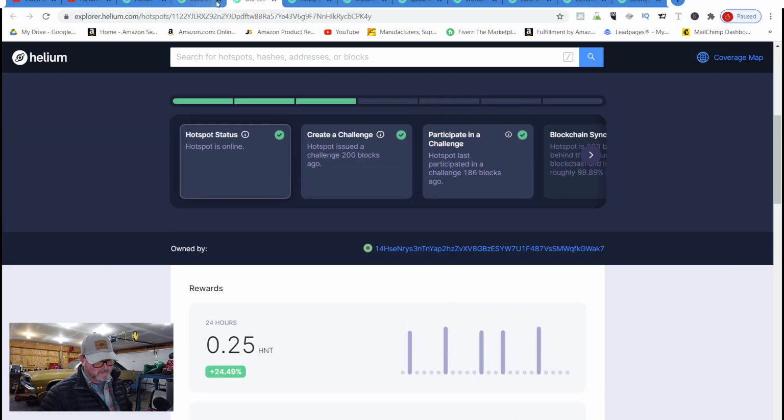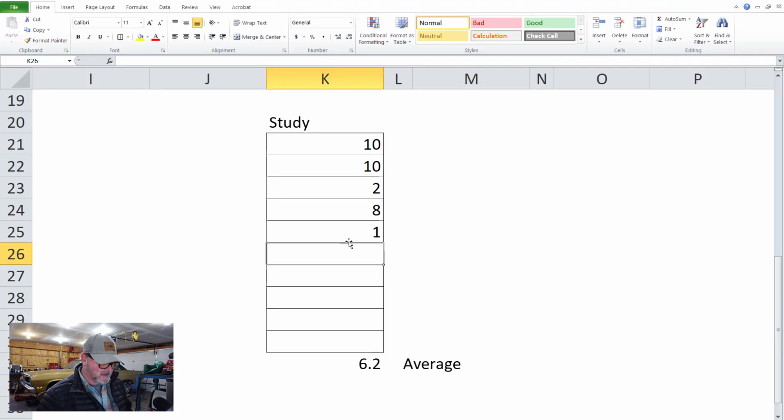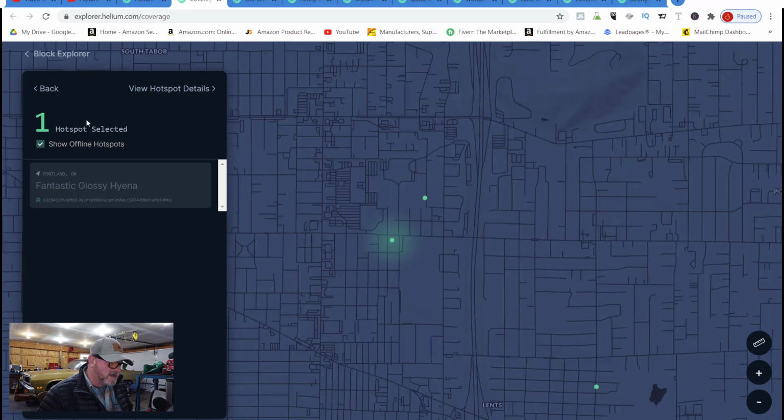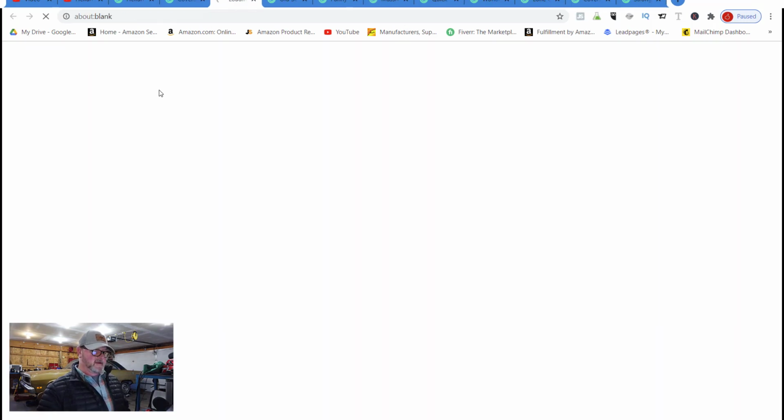I mean, 0.25. Let's go ahead and add that in, 0.25 per day for that guy. And of course that brings our average down, but we're doing this random, so we'll see how it goes. Maybe we'll go over here to this area. Oh, Fantasy Glossy Hyena. See how that guy's doing.